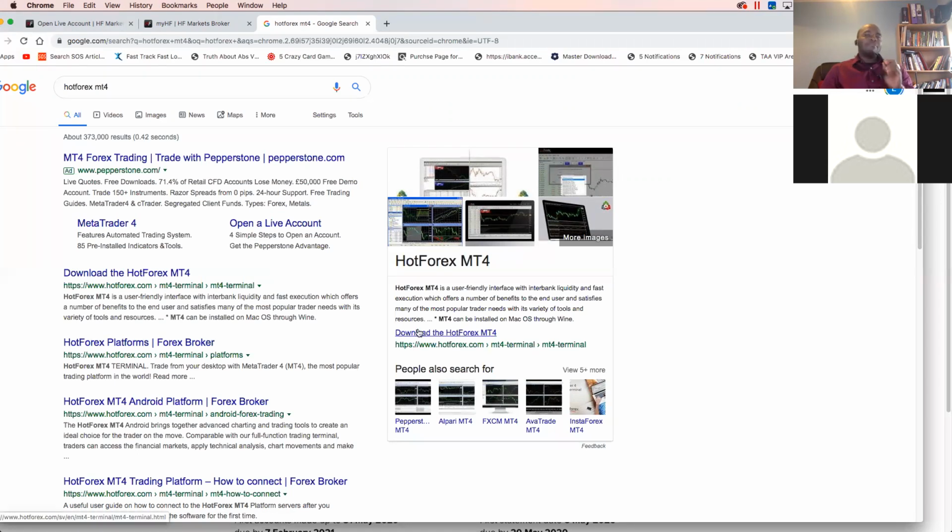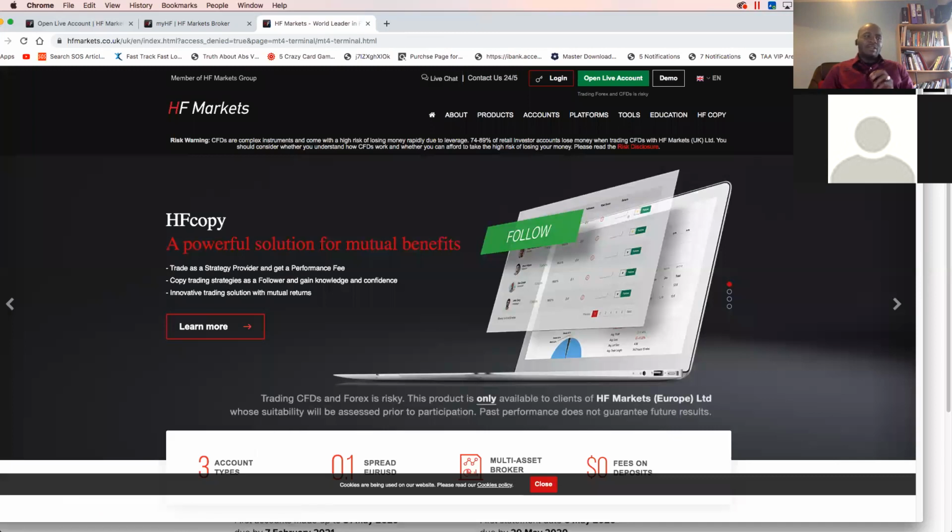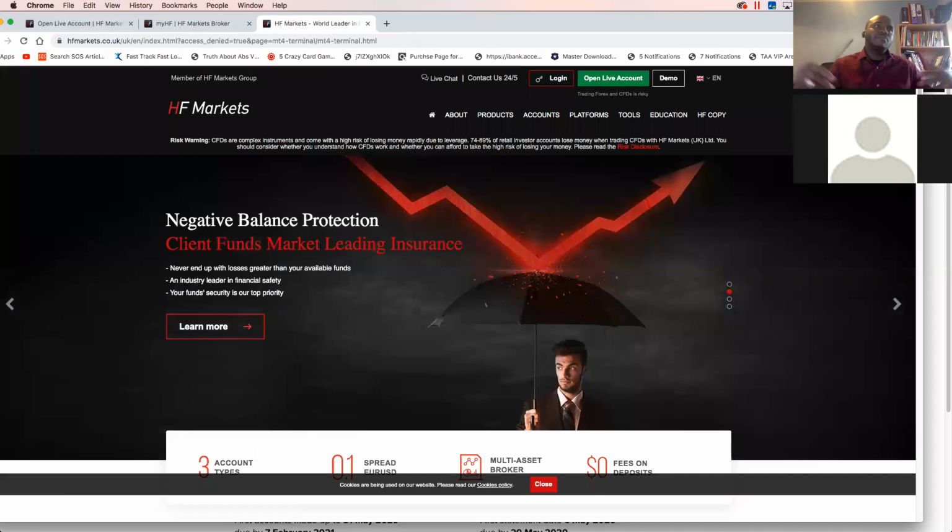If you are using a Mac, I'll show you how to do that in a second. But for Windows, it's straightforward. Download HotForex MT4. I actually own a Mac, but I have a software on my Mac called Parallels that helps me run a Windows environment. There's VM Fusion. There's a free one, I've forgotten what the free one's called. I'll put it in the group. But it just emulates Windows.